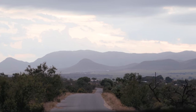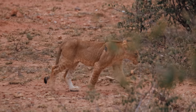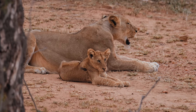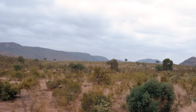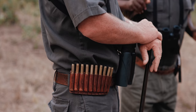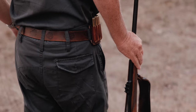We took my mom and my sister on a walk in Bergendal on our last day. Okay, so this is the area where we are going to walk today. Once again, my name is Willie, my colleague's name is Peter. Peter is the head guide for Bergendal. I will walk in front, followed by Peter, and then the rest of you in single file. Please stay close together and very quiet.